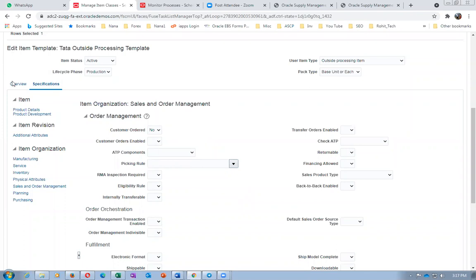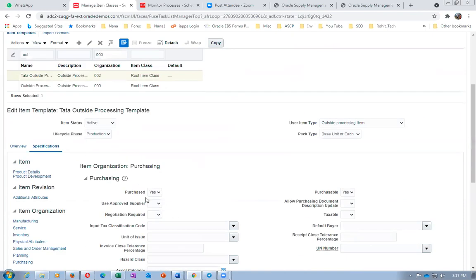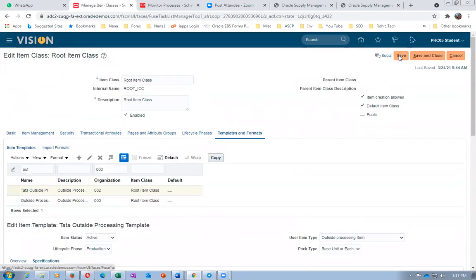Fine. Orders. So I'm now making a new template on this. The important one is what? Outside processing is yes, actually. Outside processing, then I give a list price also. And then the purchased and purchasable, the item defining attribute and status attributes are on for this item. Go there, give a save now. You see that it's saved now. The template was not getting saved earlier. Click on save now.